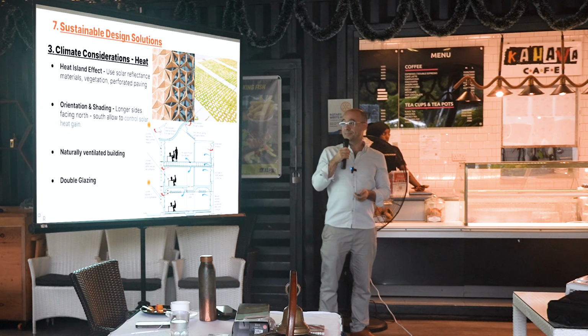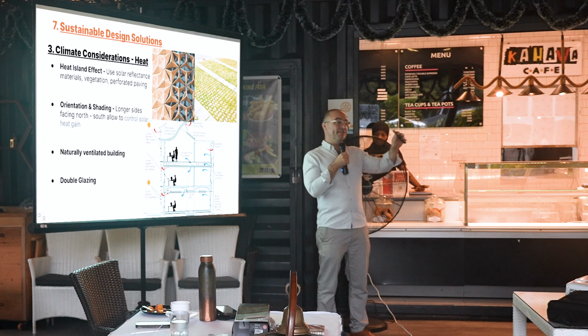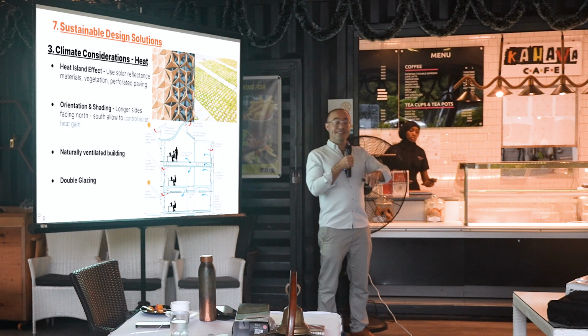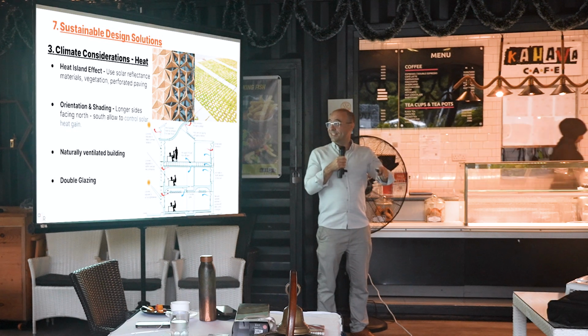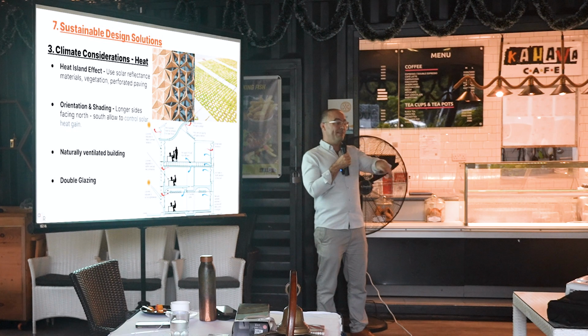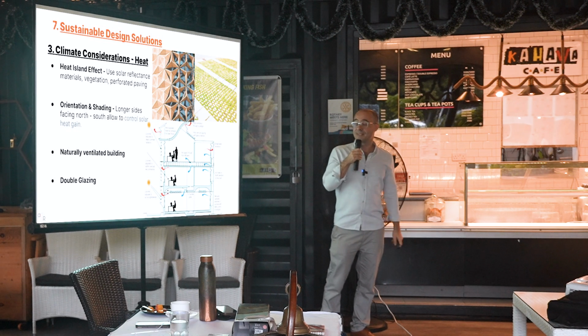You can use white roof tiles on the roof of buildings to reflect the heat. You can use more vegetation, because vegetation soaks up the heat and doesn't reflect it. And you can use stuff like perforated paving, like that one there, which is paving with vegetation around the outside, and that's good for drainage as well.